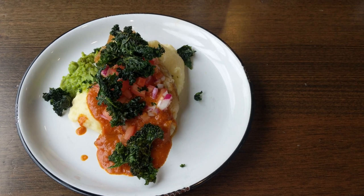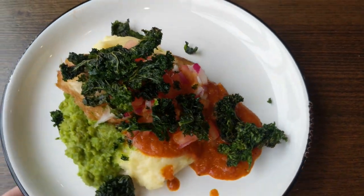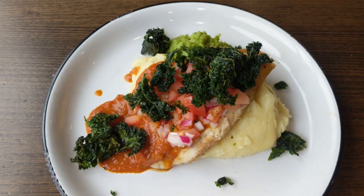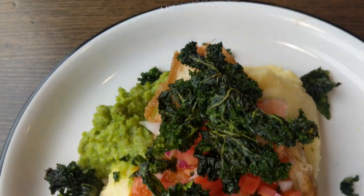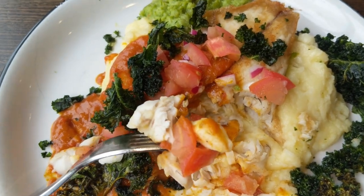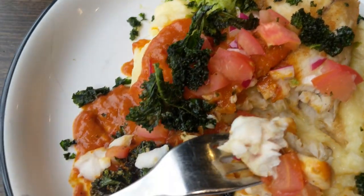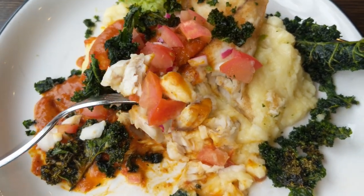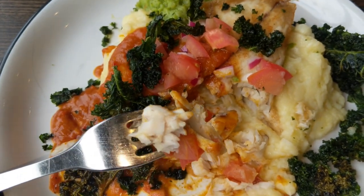Boundary Road Hotel, Bentley, $33 Barramundi. Let's see how it tastes. Fish is really well cooked. Tomato salsa, crushed peas, fiery hot curry sauce. As I said, the fish is really tender and quite nice. I therefore give it a score of 7.9.